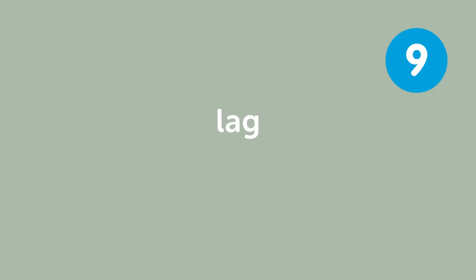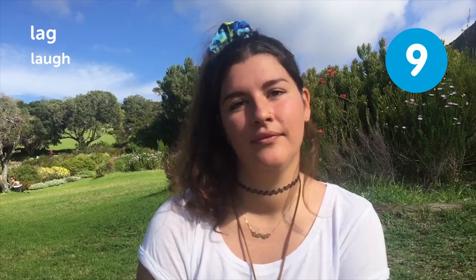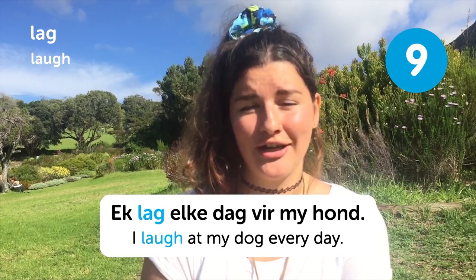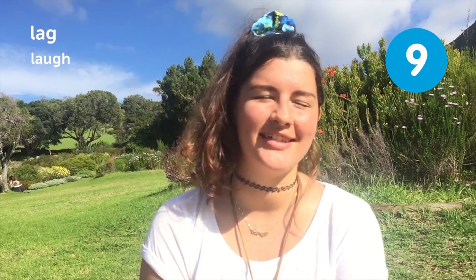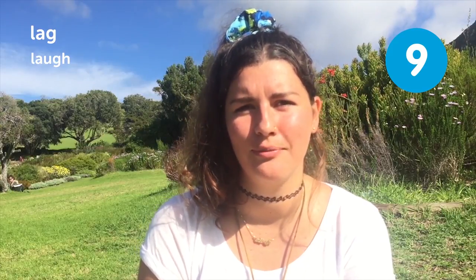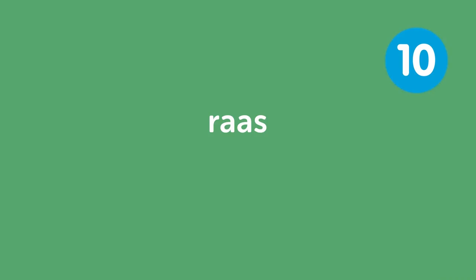Lach. Laugh. Ek lach elke dag vir my hond. I laugh at my dog every day. Lach is such a lekker word. To laugh, it's the greatest thing ever. So it's important to learn this word because maybe learning how to say it will make you laugh and then you'll have a happy memory and remember the word, and it's a win-win situation.